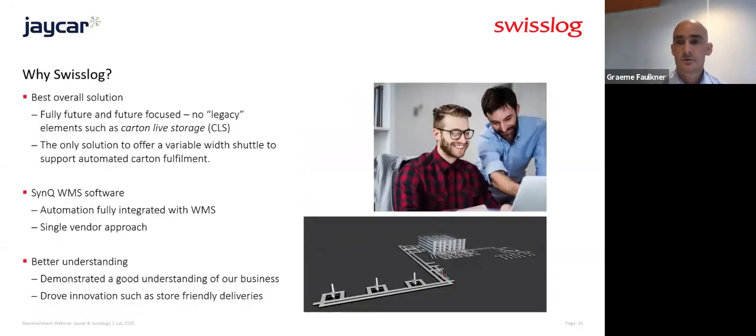Swisslog. Okay, why did we choose Swisslog? We felt that they had the best overall solution. The solution they presented was fully future focused, with no legacy elements at all. Some of the bits and pieces that Jeff just showed us around replenishment with carton live storage and things like that, we wanted to steer away from. At the time, I believe that they had the best shuttle in the marketplace, with an ability to handle variable width cartons, which was a distinct advantage.